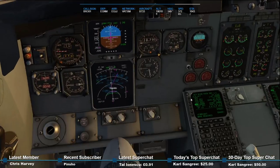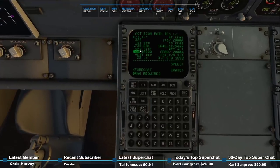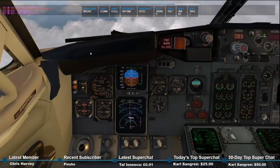That's fantastic. Looks like VNAV's gone a bit haywire now. Look, so we've got drag required. It's on the path, but we are trying to do 240 knots below 10,000 already? No, that's not right. We're a little bit high for that. So why is it trying to bring us to our target speed there?